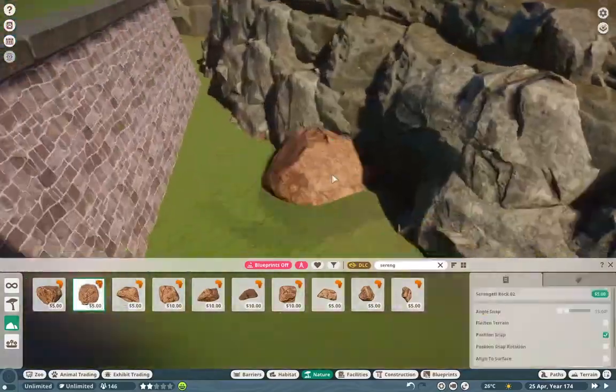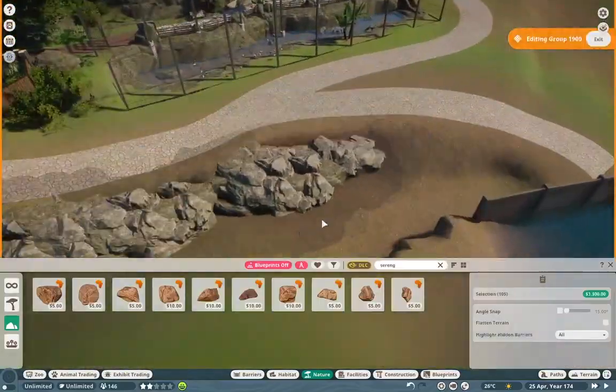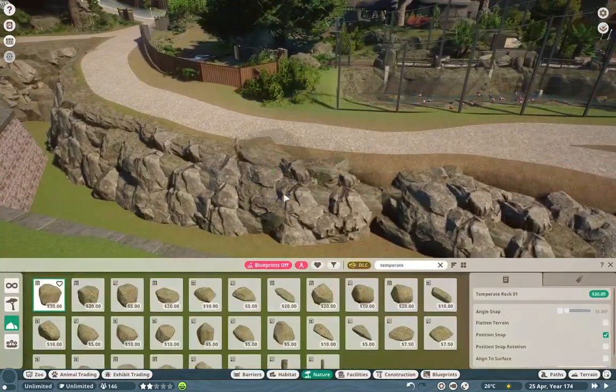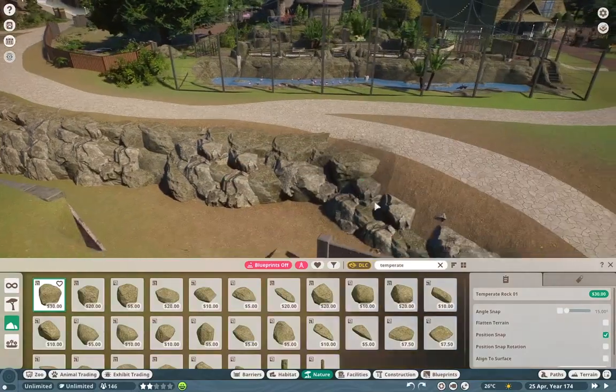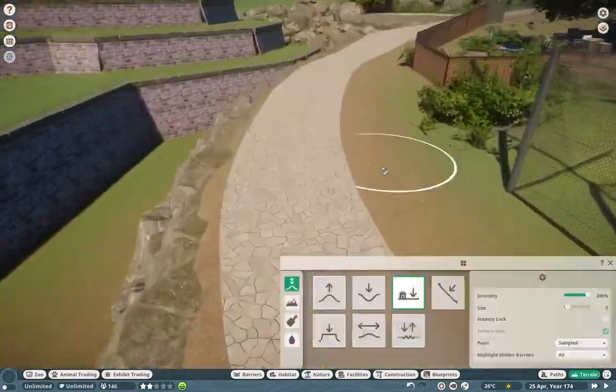We should probably talk about the habitat itself. So, of course, this is an open-top jaguar habitat, something that you don't really see too often. I know that Chester Zoo is probably the best example of this over in England, I believe.